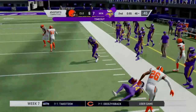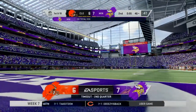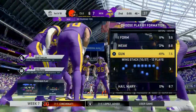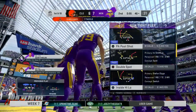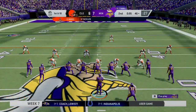He's got it complete to Diggs, right side. Now the Vikings will use the second of their timeouts as the clock will stop with 55 seconds to go until halftime. First and 10 at the 46-yard line. Here we go.